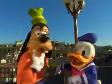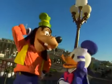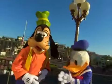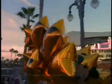As a Disney Resort guest, you're also entitled to our extra magic hours benefit. George, you mean we can get in early? That's right. Our extra magic hours benefit allows you to arrive early or play late.